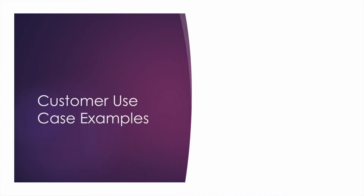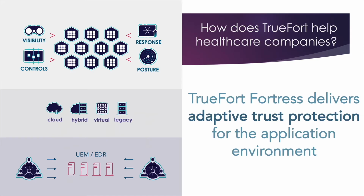All right, well, let's transition now to talking about application-centric security in action. Let's use some actual customer examples. But before we do that, I'm just going to give you a little context because the specific use case examples are going to talk a little bit about some of the things that we've done to help our healthcare customers solve this problem.